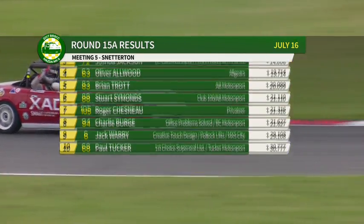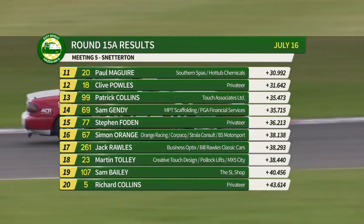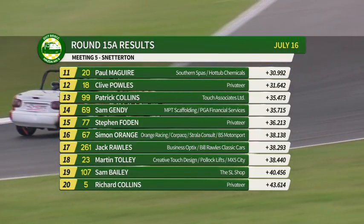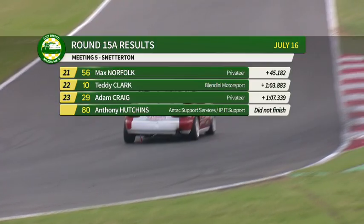11th was Paul Maguire from Clive Powell and Patrick Collins. Sam Gendy next from Stephen Foden and Simon Orange. Jack Rawls 17th from Martin Tolley and Sam Bailey. Richard Collins in 20th from Max Norfolk, Teddy Clark and Adam Craig completing the finishers for round 15A.